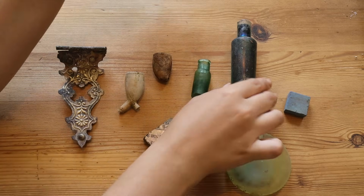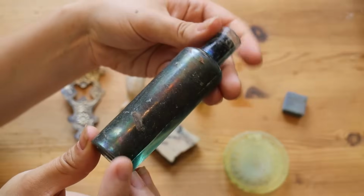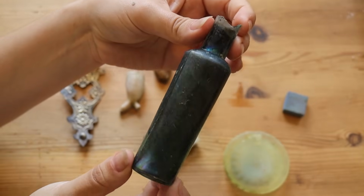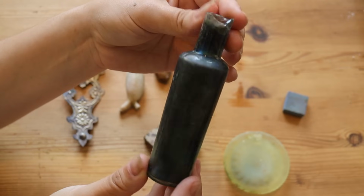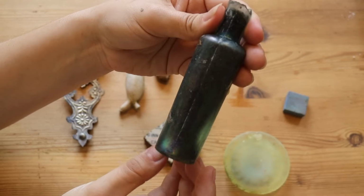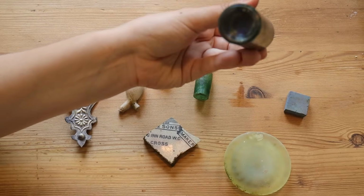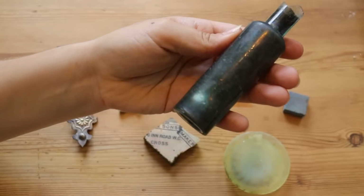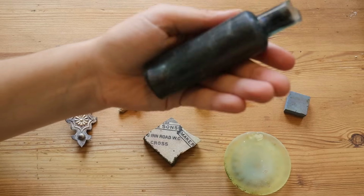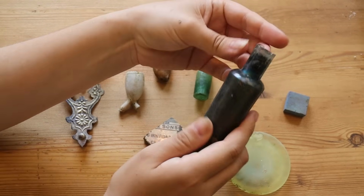And then we've left the mud in this one because it still kept some of its iridescence. Oh, there's bubbles. There's water in there. I will clean it out. I think it is aqua, actually. It's beautiful. The seam goes all the way to the top though, doesn't it? Yes, all the way to the top.